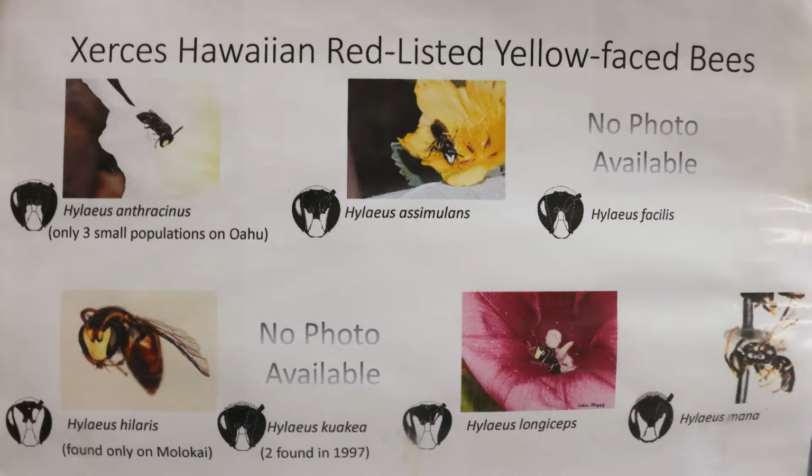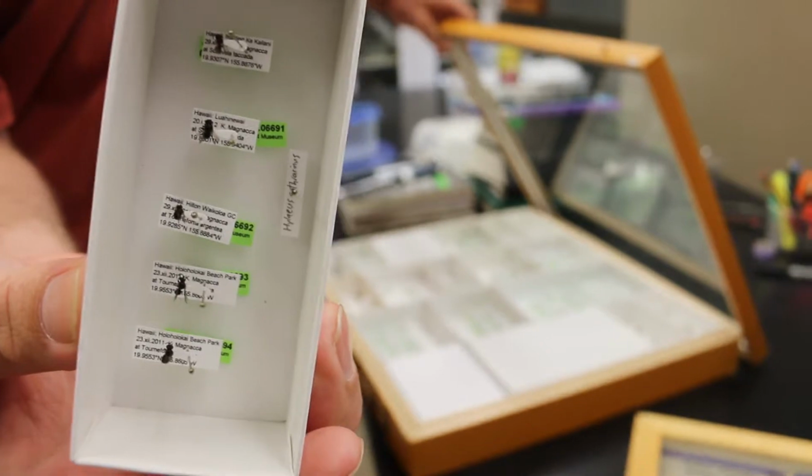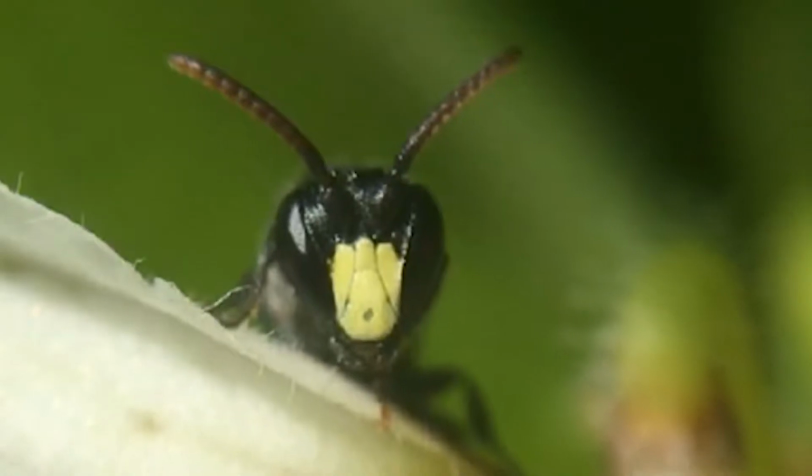an endangered species by the U.S. Fish and Wildlife Service. They're extremely small, almost the size of maybe relatively large ants, and they're really only found in just a couple places on the island, so really you would never know they even existed.